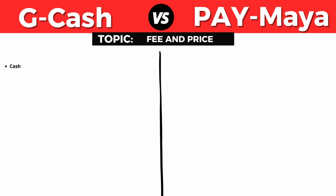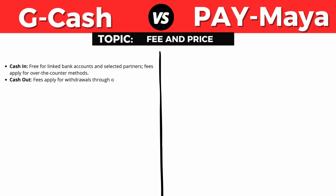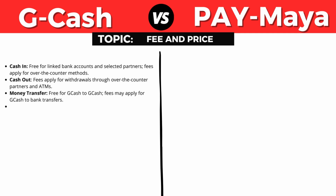It's good to talk about fees, and first we talk about the fees when you're using GCash. Cash in: fee for linked bank accounts and selected partners. Fees apply for the over-the-counter methods. Cash out: fees apply for withdrawals through over-the-counter partners and ATMs. Money transfer: free for GCash to GCash, fees may apply for GCash to bank transfers. Bill payments: mostly free, but some billers may charge a convenience fee.